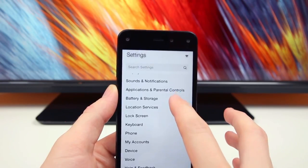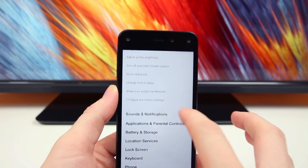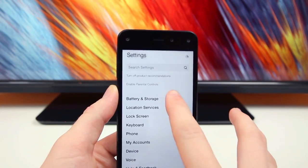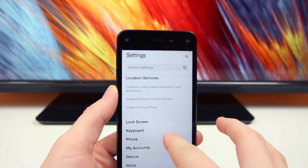So basically what I'm trying to say is that this phone is complicated. Unless you're already familiar with the Fire OS, chances are you're going to have to spend a lot of time getting used to this layout of this operating system, because it's certainly not as simple as iOS or stock Android.